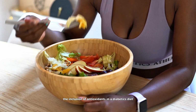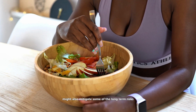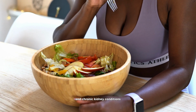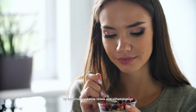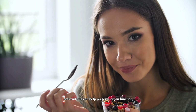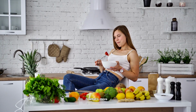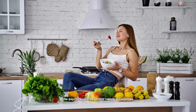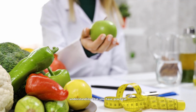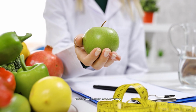Additionally, the inclusion of antioxidants in a diabetic's diet might also mitigate some of the long-term risks associated with diabetes, including cardiovascular diseases and chronic kidney conditions. By lowering oxidative stress and inflammation, common culprits behind these complications, antioxidants can help preserve organ function and maintain overall health. What's more, the psychological benefit of taking active steps towards better health should not be underestimated. Understanding that you have practical and natural options at your disposal can be incredibly empowering.